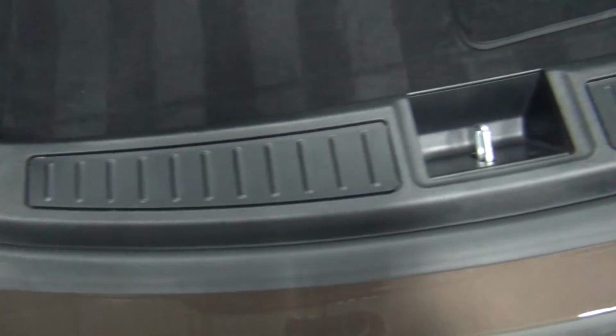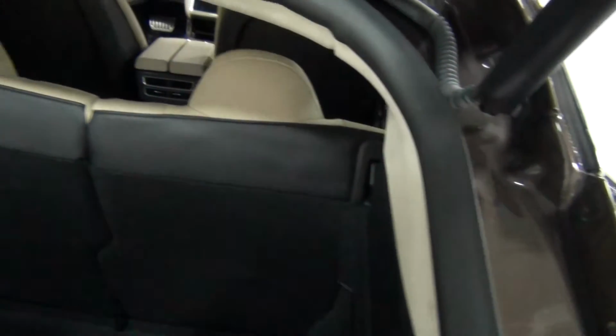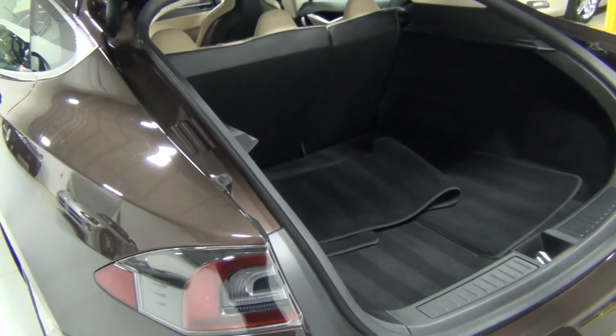I want to zoom into everything. Very, very well cared for though. No scratches back here at all. Everything looks just so nice. Okay, let's show the front.